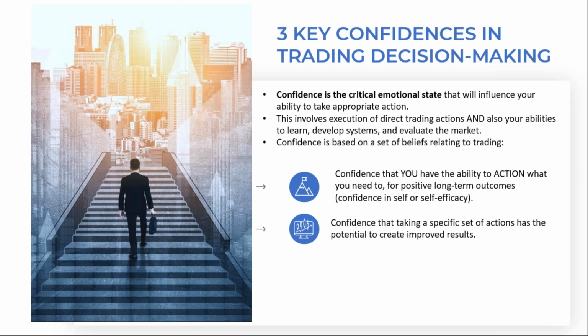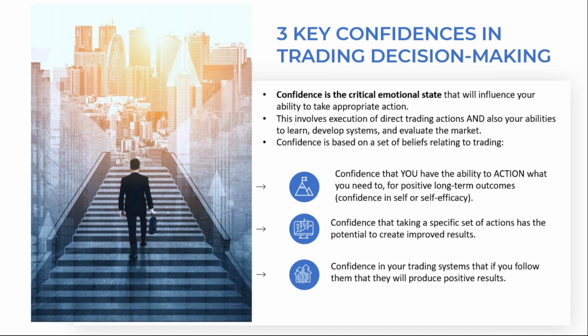Secondly, you've got confidence in taking a specific set of actions as a result, or as the potential to create improved results. So if I say, do a journal, and then intermittently you review your journal, and you can start to see some common threads that you may integrate back into your plan, then that creates a confidence in your plan. If you get result after ordinary result after ordinary result, then you never get that confidence in your plan, so your temptation to move away from it, to exit early, to enter late is that much more magnified if you haven't got the confidence to follow it, even if you get a succession of wins or a succession of losses.